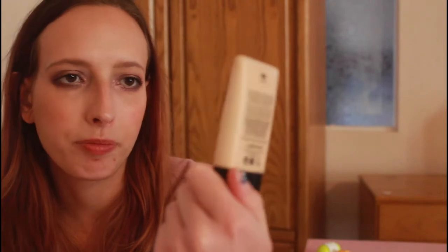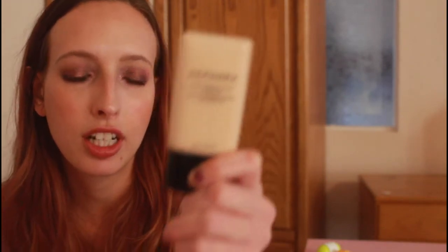I also, because it was one of those deals where it was spend $75, get 500 points, I needed to get something else, so I picked up the Sephora matte tinted moisturizer, and I really do like this. Because it's a matte, I was a little afraid that it was going to be too drying on my skin, but it's not. I think it works great.